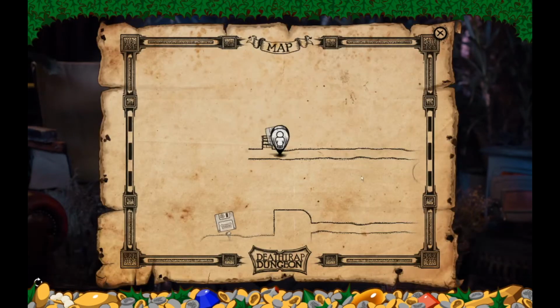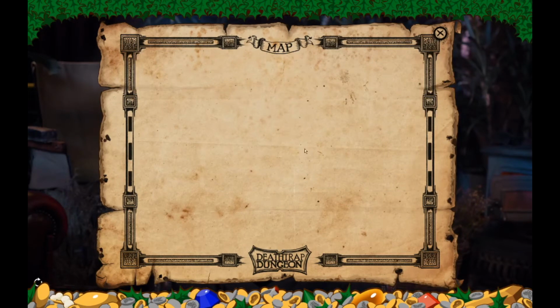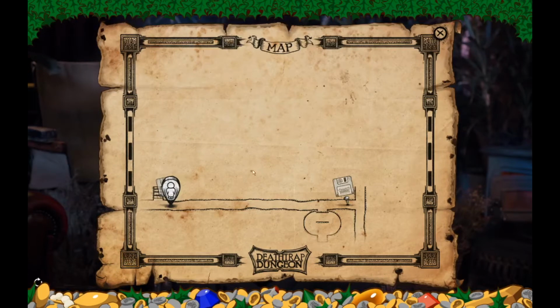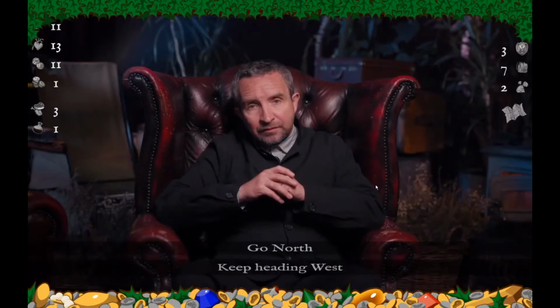Okay, so I keep going west. I keep going, oh, there are steps. And I feel the way I need to go in the end is north. But I think maybe we go north here. I've gone west too long.